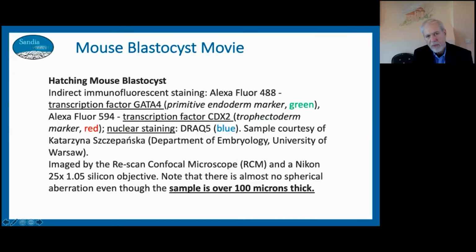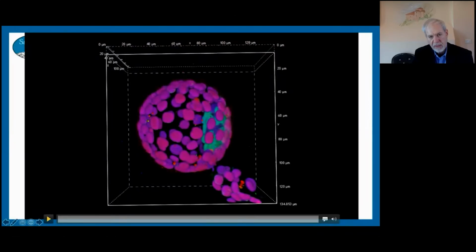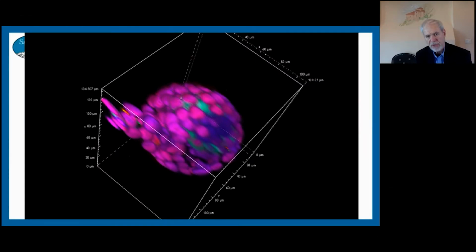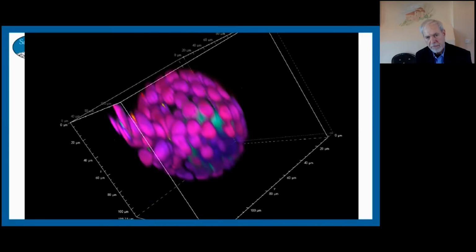So, with confocal, we can look at really thick specimens like a mouse blastocyst. I'm going to show you an Alexa Fluor 488 stained transcription factor. It marks the primitive ectoderm, remember green. Trophectoderm, remember red. And then nuclear staining, remember blue. Those are nuclei. You're seeing the different colors because of the blending of red and blue. You're seeing green. Those are nuclei.